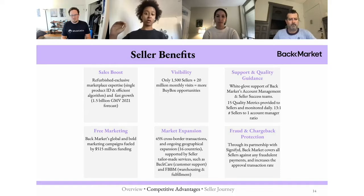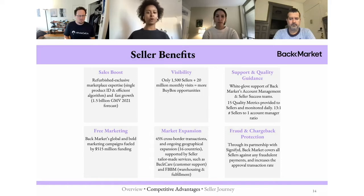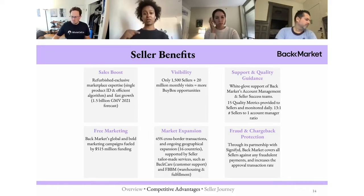And so not only are we doing SEO, but we're also doing offline marketing in major cities across the world. We're on TikTok, we're on Instagram, we're on Facebook, we're wherever the customers are. And again, you don't have to pay anything extra to get that sort of visibility or that marketing boost with us. That's folded into the 10% commission.